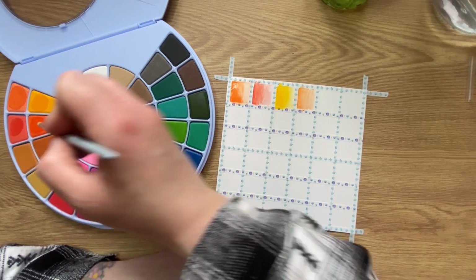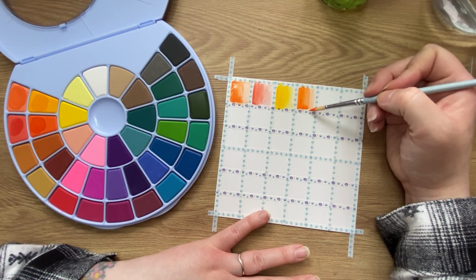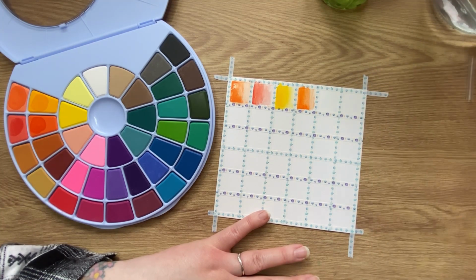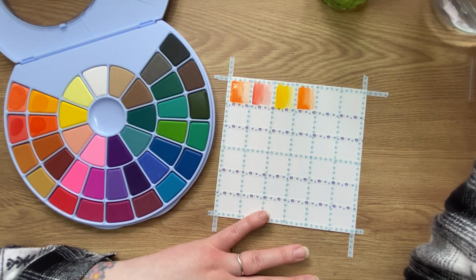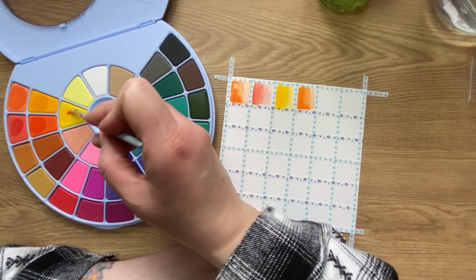But they're not overly pigmented. You have to kind of work a bit to get some colour from them. But that's fine. I'm sure we can build colour up. So what we're on to now, there's yellow in the middle, and then we've got the light yellow to the side, which we can do.